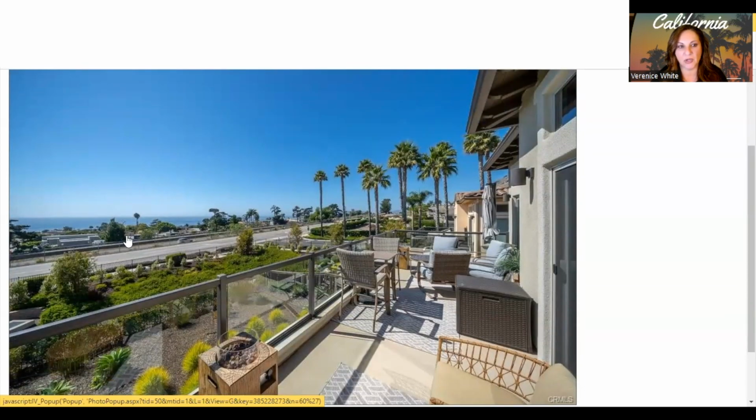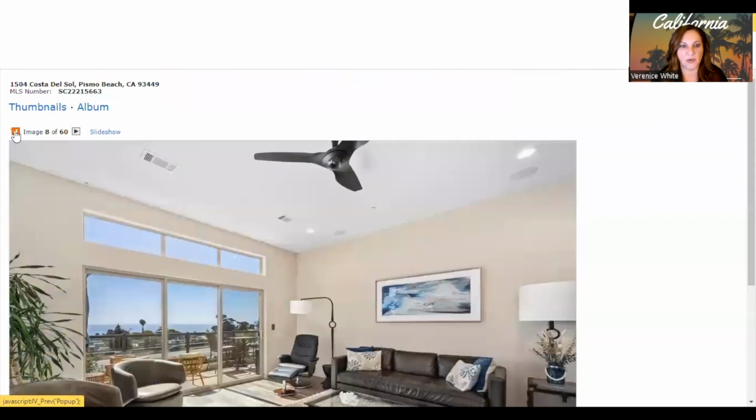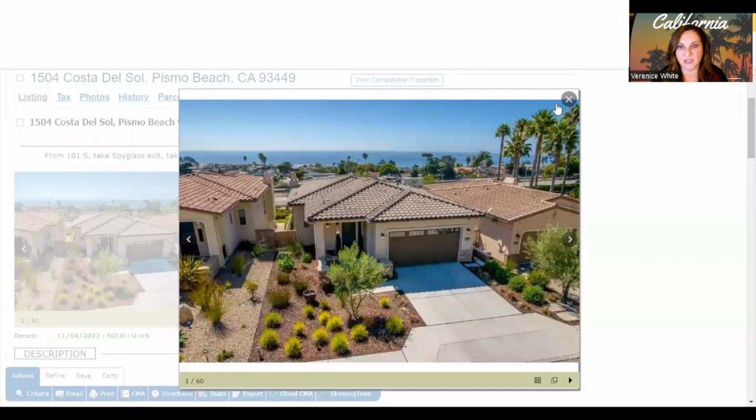So this is Maddie Road, and then the 101 is right over here. So that's just something to be aware of, that there are other options for you to get some luxury living.